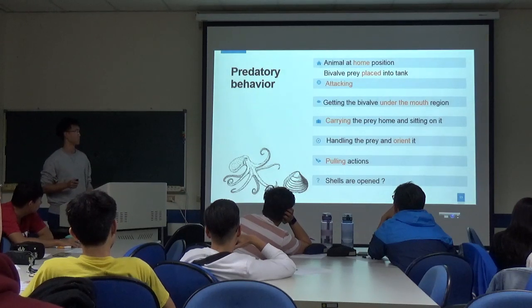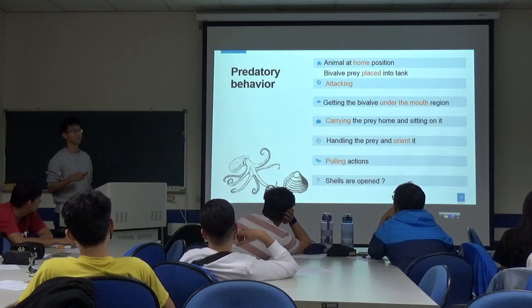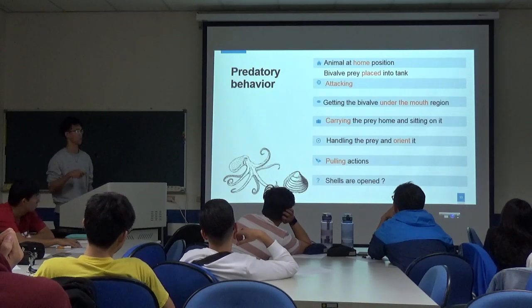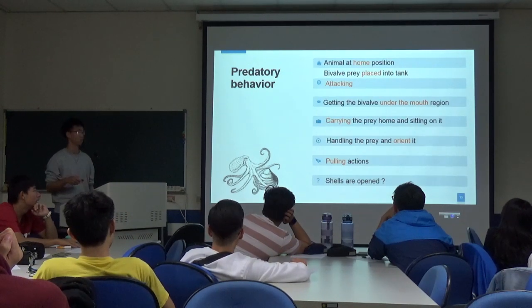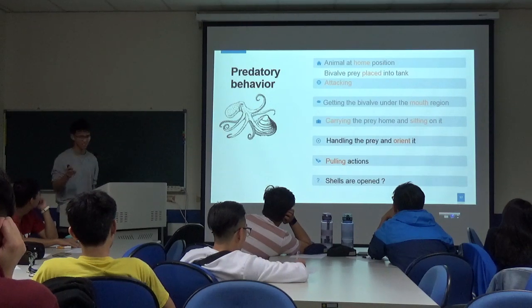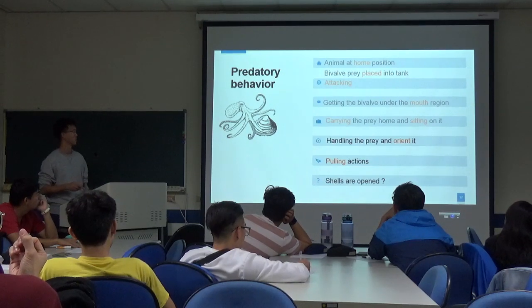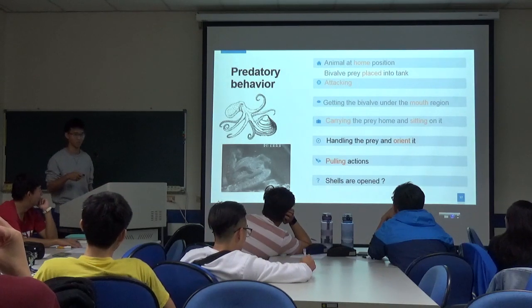So let's talk about their behavior. First, the animal will be at the home position, and the bivalve starts to land in the tank. Next, the octopus tries to attack, getting the bivalve under the mouth region. Then they will carry the prey home and sit on it, and try to arrange it. But why will they try to arrange it? Because they want an easier way to ingest the bivalve. This is the real picture from the paper. It is not very clear, so I use the animation here.